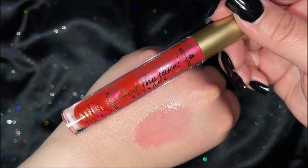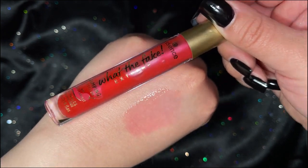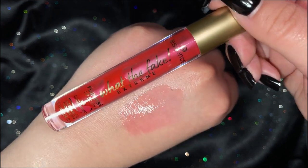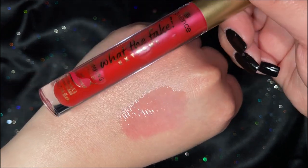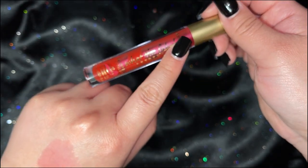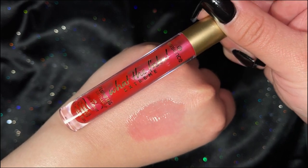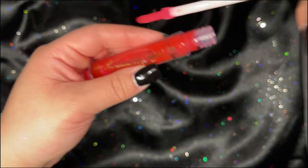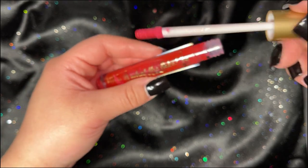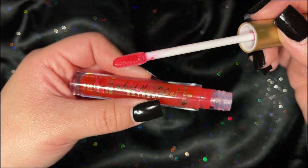Look at that. Just look at that. And it makes your lips such a beautiful shade. It's so juicy. It stays put. You won't taste this. This will not go in your mouth. This is a lip gloss, but it will not smear and go in your mouth. The smell, this is a minty smell. It's so weird. It's one of my top three favorite products.